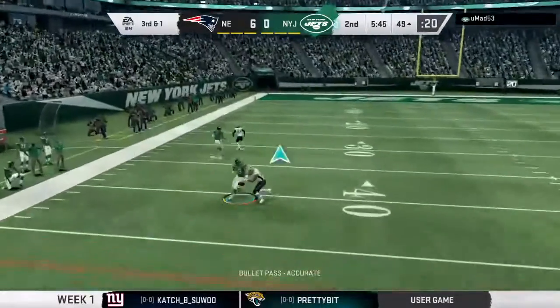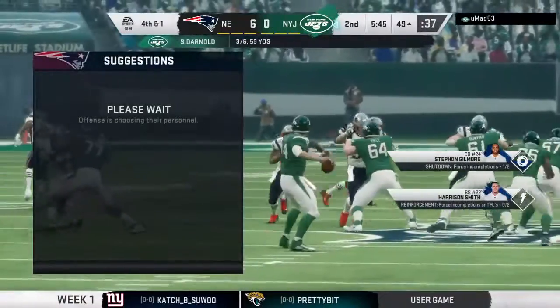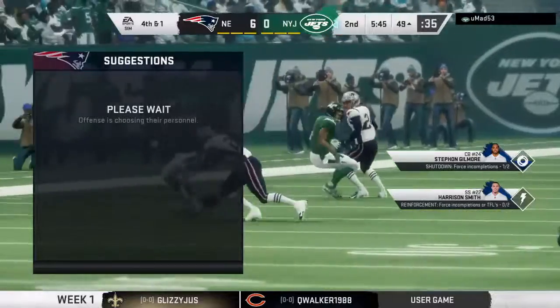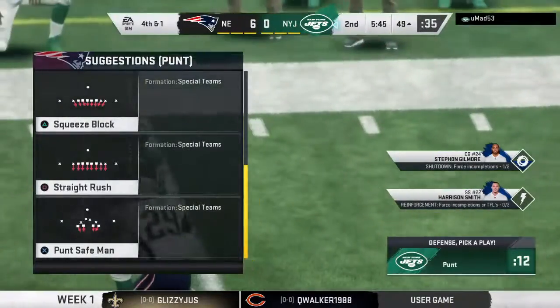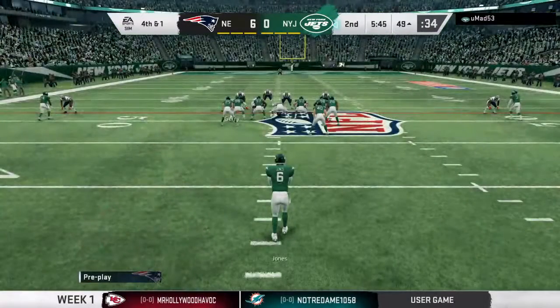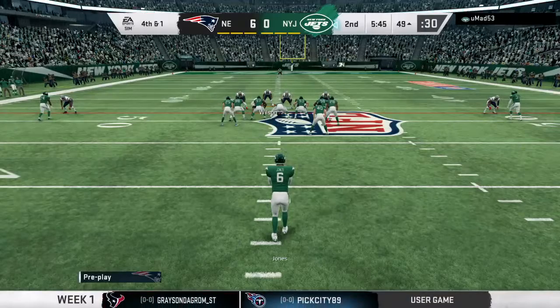Darnold will throw it on 3rd and 1. And that is incomplete. Oh, he had a defender right there with him to force that to the ground. And 4th down now coming up. They went with the dime look that time on defense, just flooded the field with defensive backs, blanketed everyone, took away all the passing angles, thus the incompletion.